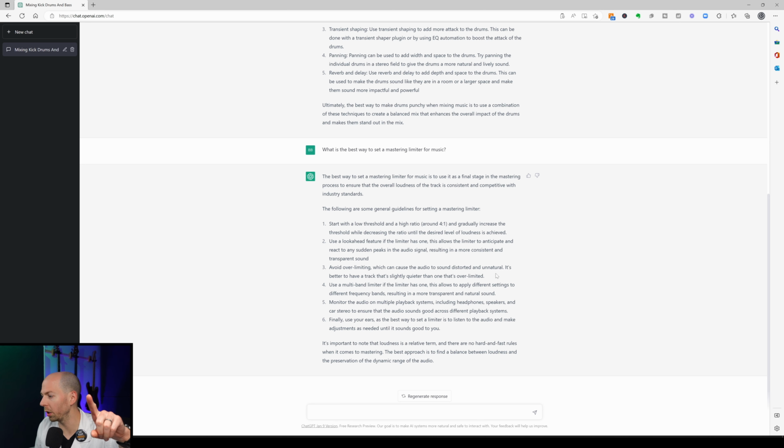Finally, use your ears as the best way to set a limiter and listen to the audio and make adjustments as needed until it sounds good to you.